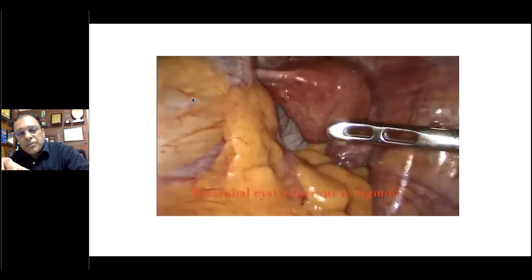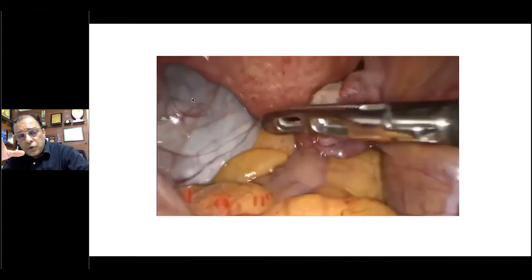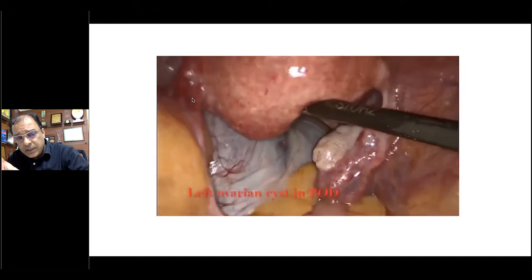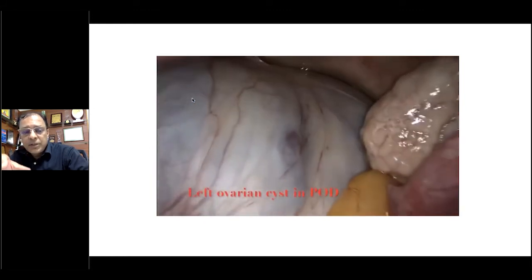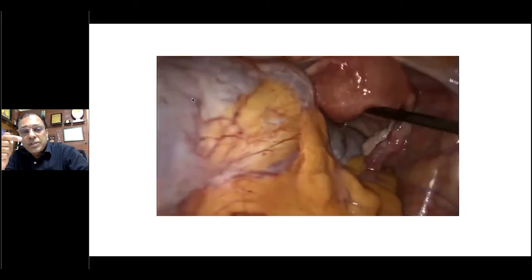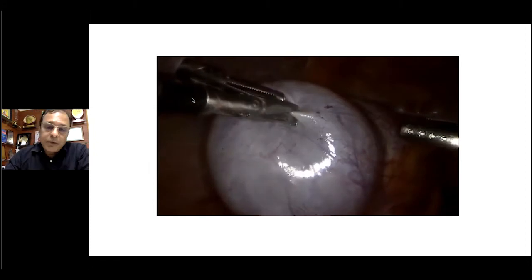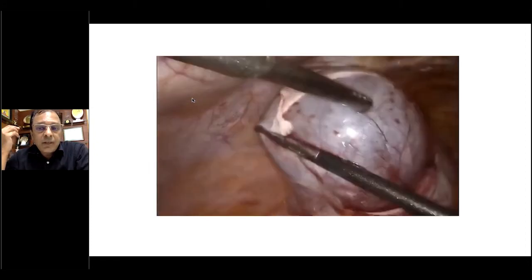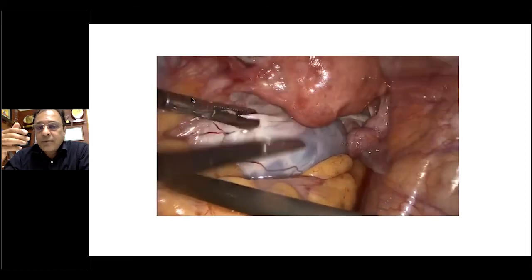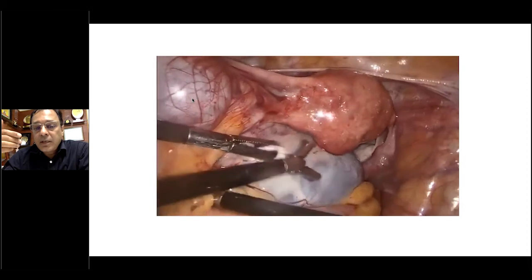Now you can see that this is a paratubal huge cyst on the left side, and that is the ovarian cyst. So although she was sent with an ovarian cyst that is impacted in the pouch of Douglas, that's quite huge, almost 8-10 centimeters, there is a paratubal cyst which was completely missed on transvaginal scan. So you have to be prepared when you do laparoscopic surgery. Don't expect that what the scan findings show is what you're going to see. There are many surprises and numerous things which we have seen which were completely unanticipated.